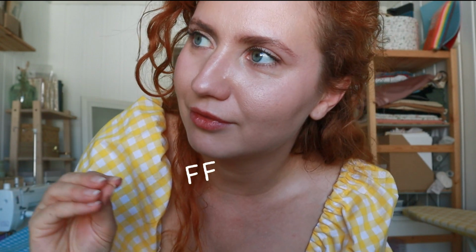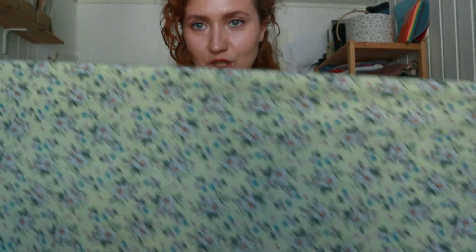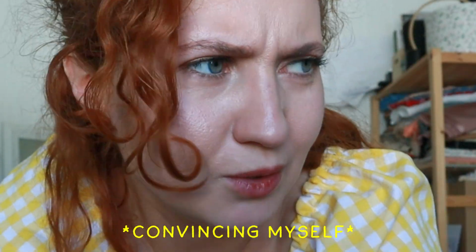Because after I made this dress, I realized I kind of treat it like it's a little bit precious because it's so pretty. So I don't want to get it dirty. But this, it was so cheap. I'll just whip it up along with the blue dress, okay? So 2 dresses, I guess. We can do it, right? Right? I can do it.